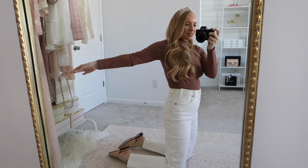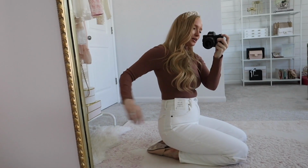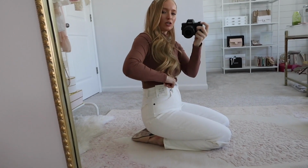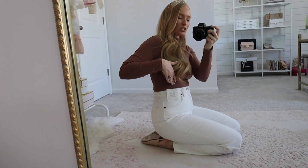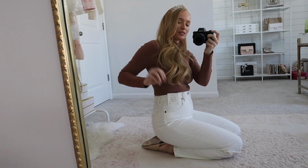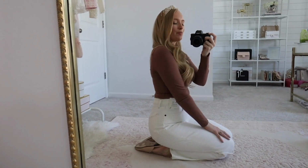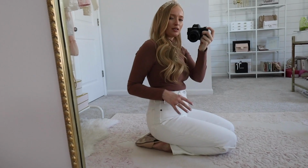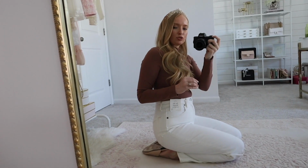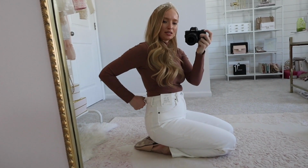All right, let's do a sit test. I really don't think it's going to go very well with the ultra high rise. I am actually very surprised. I think because these are so high that my ribs actually tuck into the pant and it does not bulge anywhere near as bad as I expected to. And they also aren't gapping as bad in the back, so I think that's more of a material thing. These do seem to be more of a stretch versus a true denim pant. So I'm actually quite surprised. These do pass the sit test.